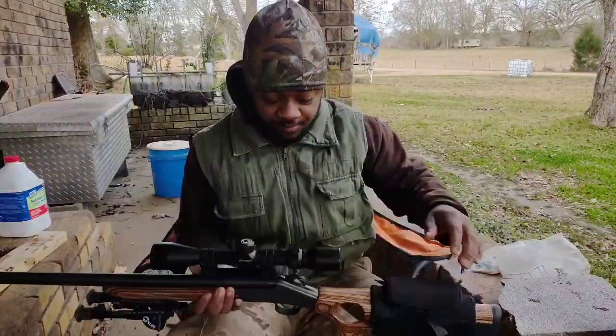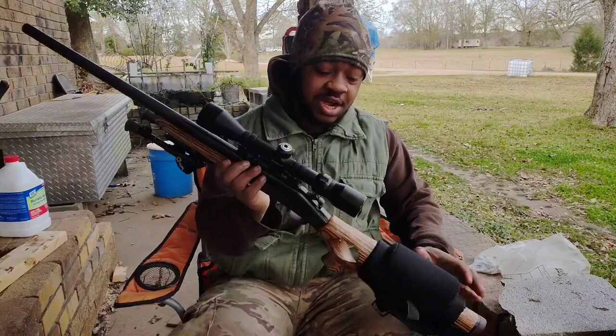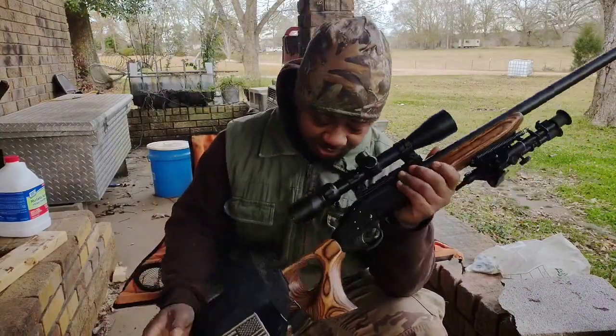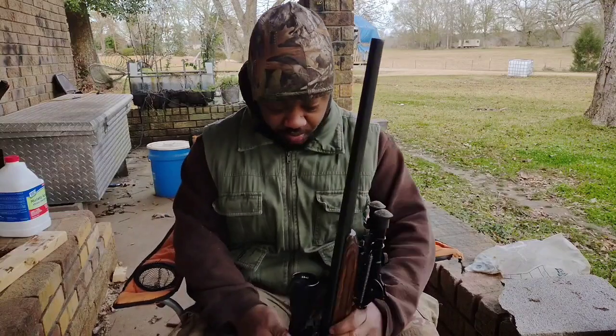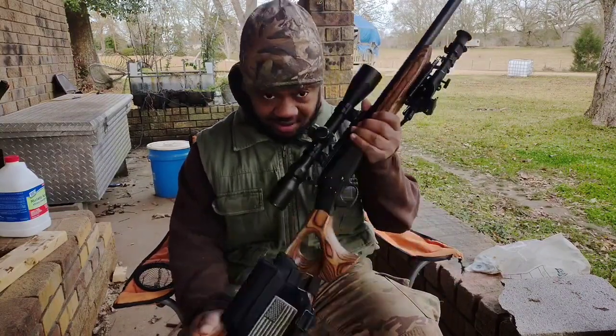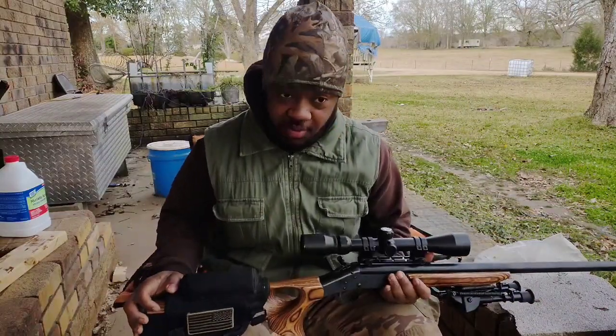Okay, guys. So there you go. First shots with my new little dream gun here. Definitely got to replace the scope. The scope sucks. Point blank. There's no other way around it.